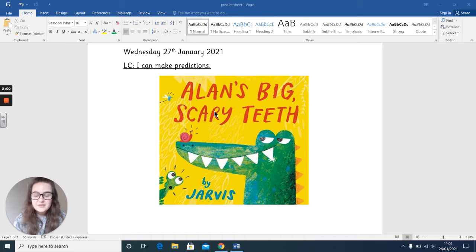So his teeth are very big, very large, and his teeth are described as scary, so that implies that he might want to try and eat people, he might want to try and eat something, and he might be a bit nasty maybe because the word scary is in there too.